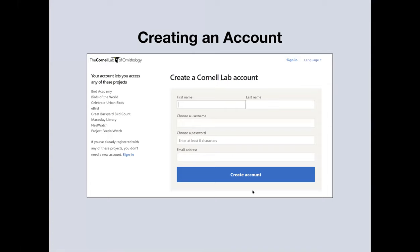So the first thing you're going to need to do is create an account. And so you need to go to the website to create the account. It's very simple. And what's really cool about this, once you have a Cornell Lab account, it's going to give you access to everything that's on the left. Bird Academy, which has classes, Birds of the World, which is this really cool resource. Birds of the World does cost though. Celebrate Urban Birds, Great Backyard Bird Count, the Macaulay Library, which is an amazing place to get photos and sounds, all that. Nest Watch and Feeder Watch. So that one login will work with everything.